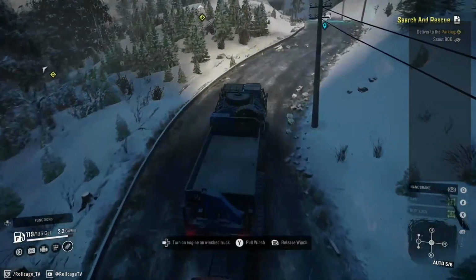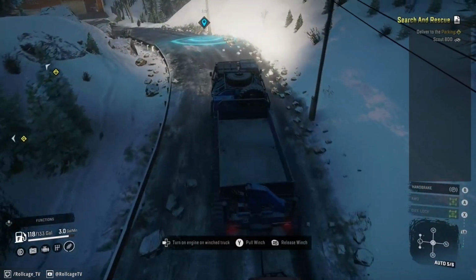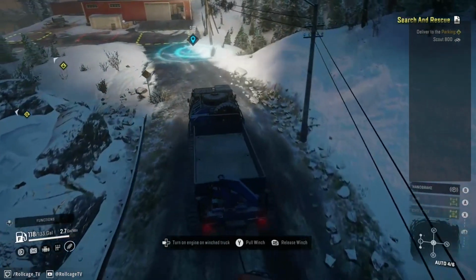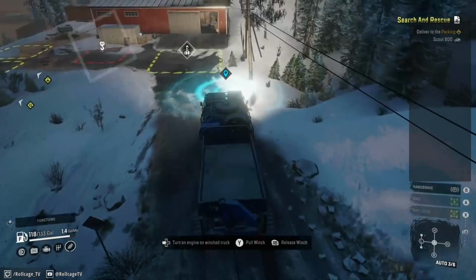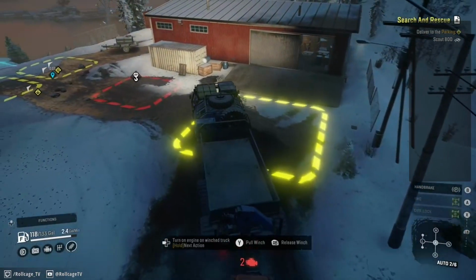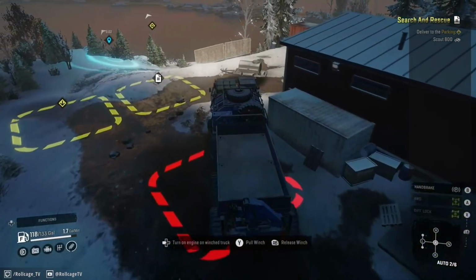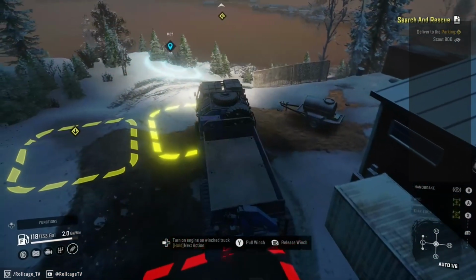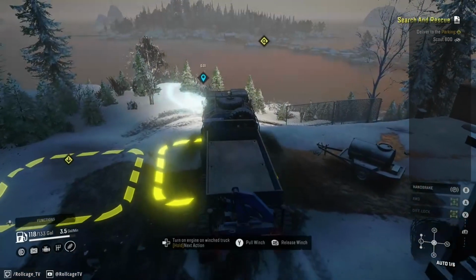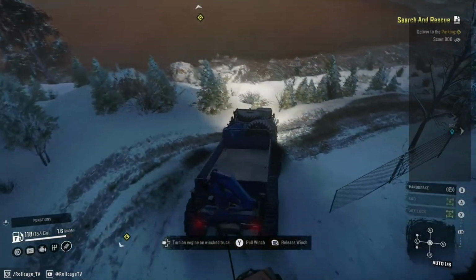I love this vehicle enough that I bought two of them. When I first started this playthrough, first of all, I sold all of the other paid DLC vehicles that I had. I might as well fill up. I went through all the paid DLC vehicles and sold them, so I had plenty of money.